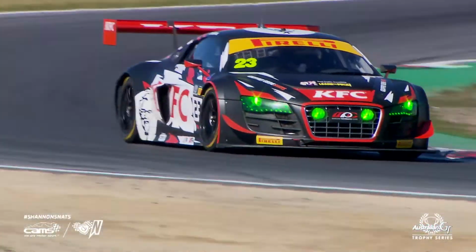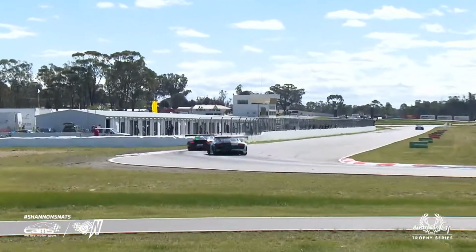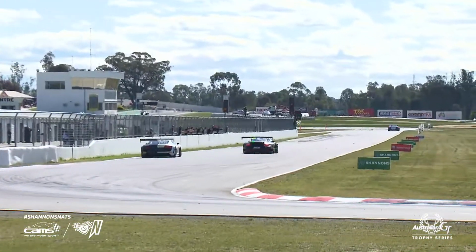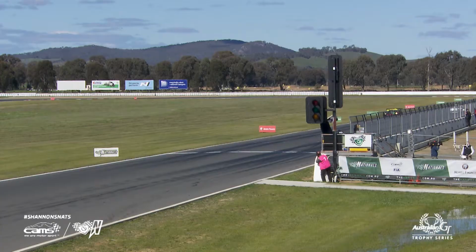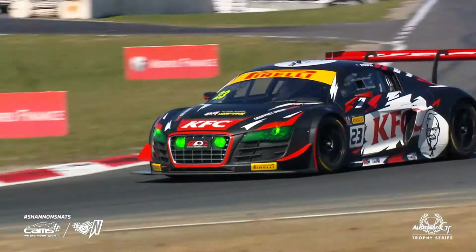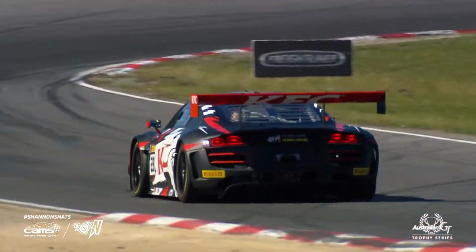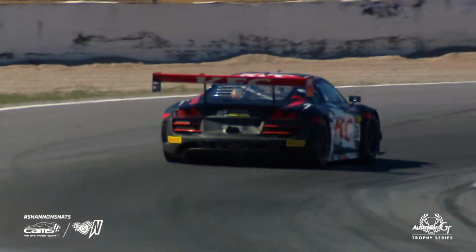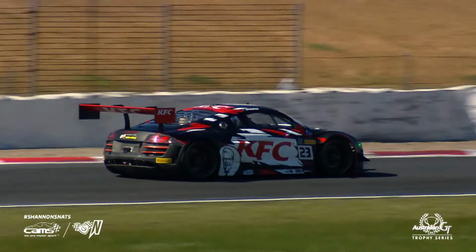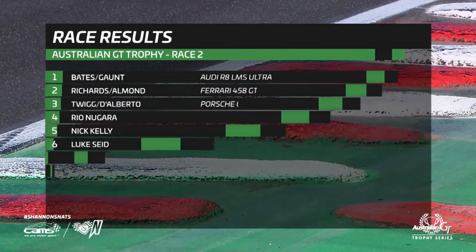We now look a little bit further back down the road to see where Nick Kelly comes home. Here comes Scotty Taylor to the line now. Dave Stevens got home in second place. Big congratulations to Dave and Scotty Taylor. What a really good debut in the Trophy Series, albeit that he's a main game GT Championship racer. And Rio Nagaro found his mojo towards the end of the weekend, getting home in P4. Great run there.